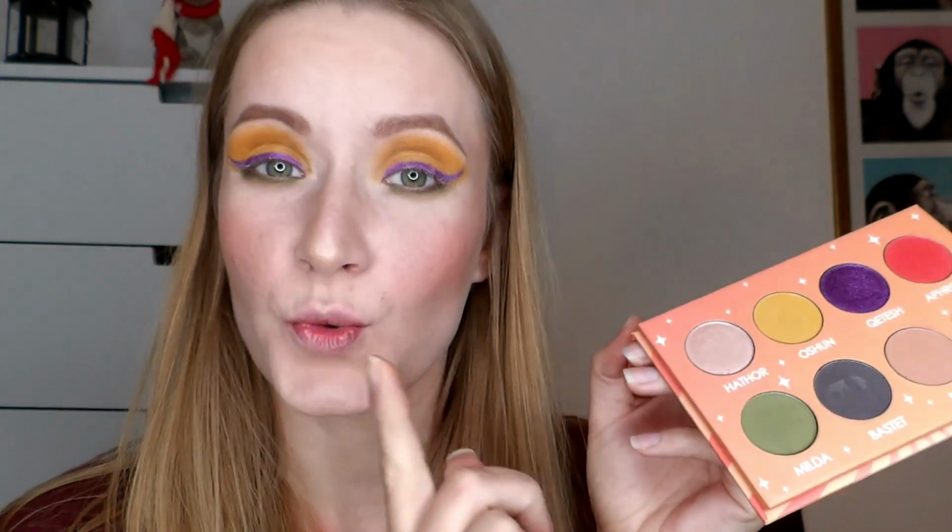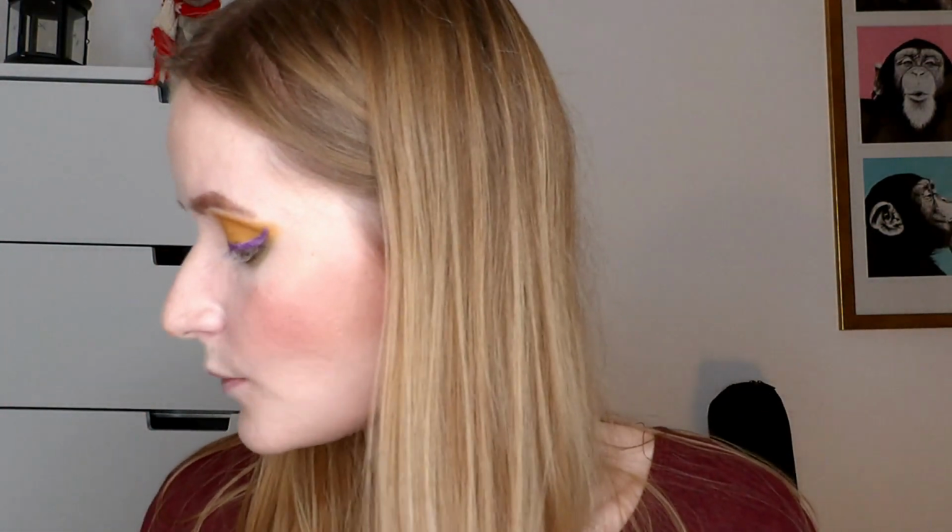Okay, so I'm done with my lower lash line. This is how it looks now, and I, of course, as an inner corner highlight, gonna use the color Hathor, which swatched really pretty, so I'm very excited about this. I am gonna wet my brush and put this on, just to make it pop properly. Okay. And I'm pretty sure this is gonna be nice. I'm pretty sure.